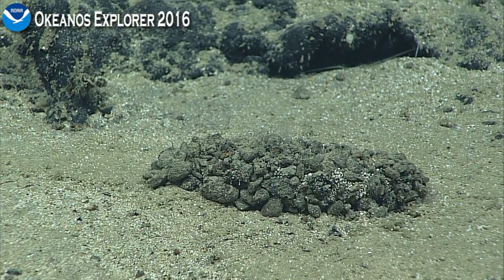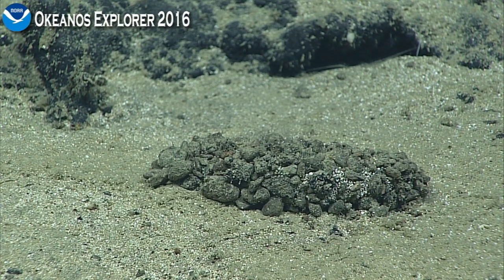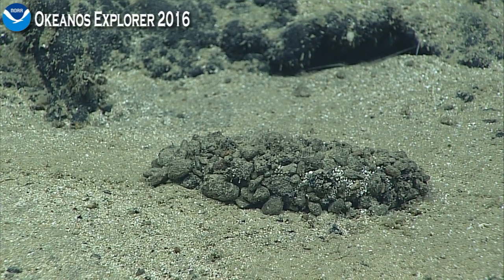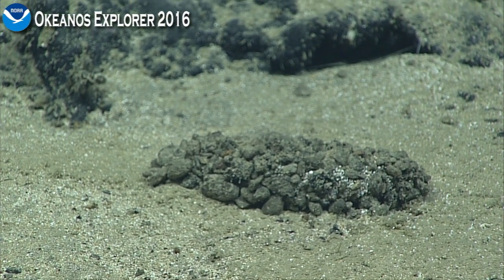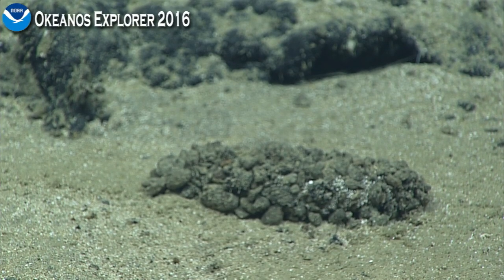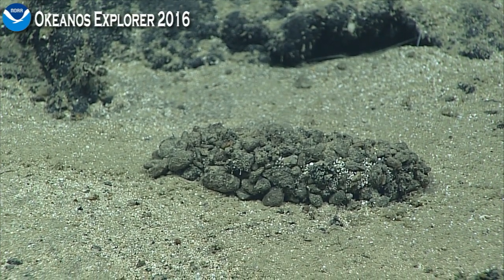I don't think so, but I don't know. Could be. I've never seen a little pile of pebbles like that down here anywhere. And they're little white pebbles. I think those are foram tests, the white things stuck to whatever that is. I was just wondering if it's biology too. And it's got a trail to the left.